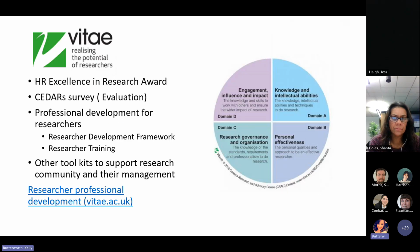Vitae is a diverse range of support for our sector, researchers and research managers, and is home to the CEDARS survey used to evaluate research health at universities and the HR Excellence in Research Award. It is also home to the Research Development Framework used to support research training in 4 areas of key activity.